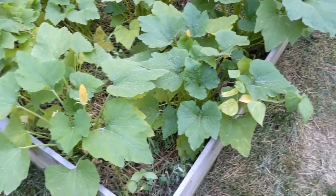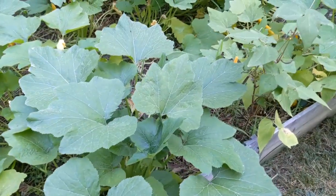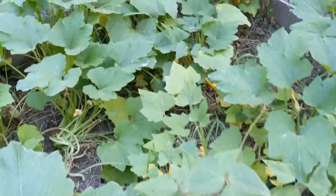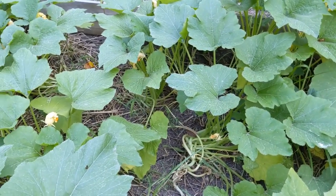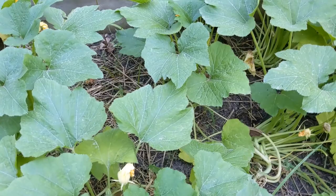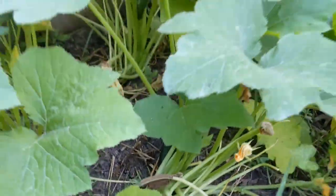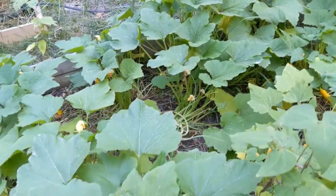Okay, y'all, I was checking my squash for squash bugs and for eggs. Over here in this bed, have not seen any, but I have a lot of squash that has popped up in the last 2 days. I didn't really check yesterday when I was out. So I have a zucchini squash over there that kind of is growing like a yellow squash.